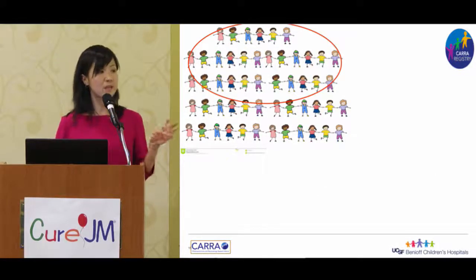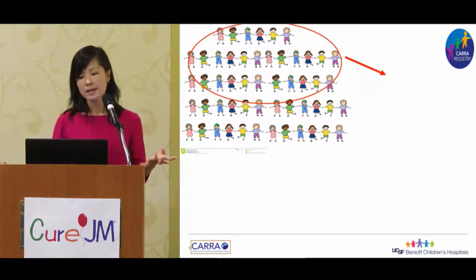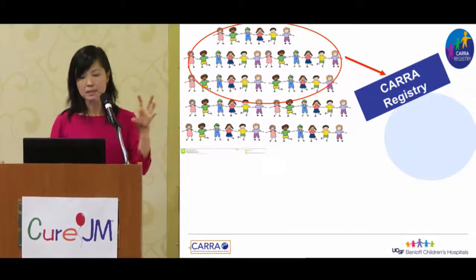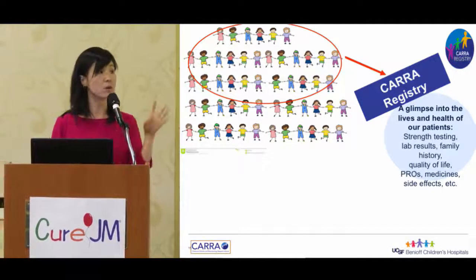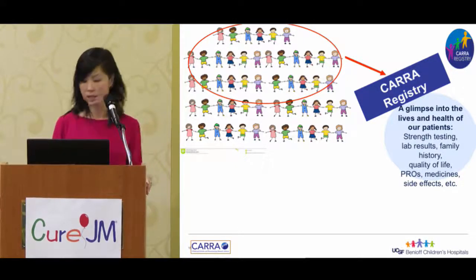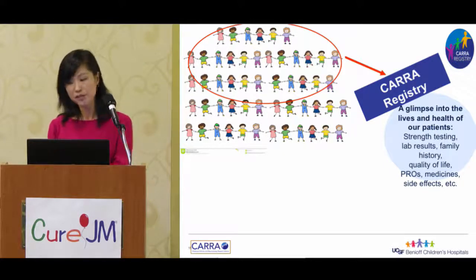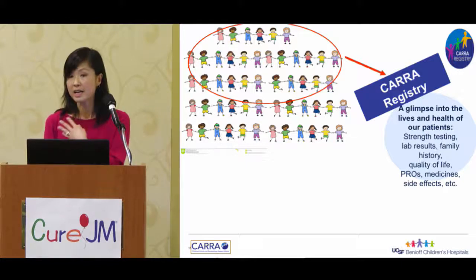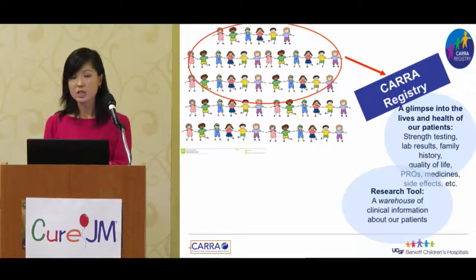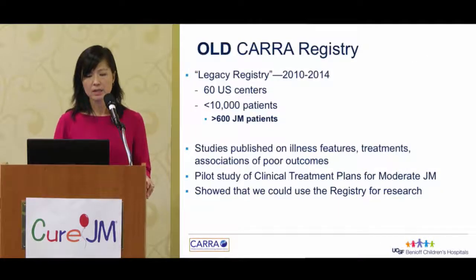We're trying to capture as many patients with pediatric rheumatic conditions as possible, and we want to get a glimpse into the lives and the health of our patients. We want to collect as much detailed information as possible that's important related to their condition, including family history, lab test results, strength testing, what the skin looks like, and patient-reported outcomes. Collecting all this information over time, we want to use it as a research tool to understand juvenile myositis better.